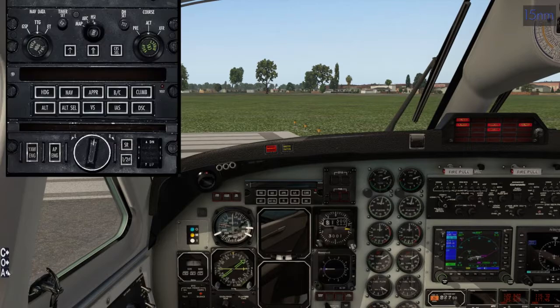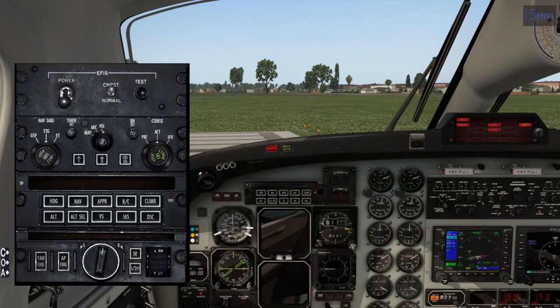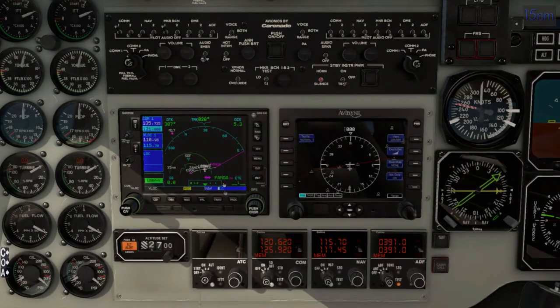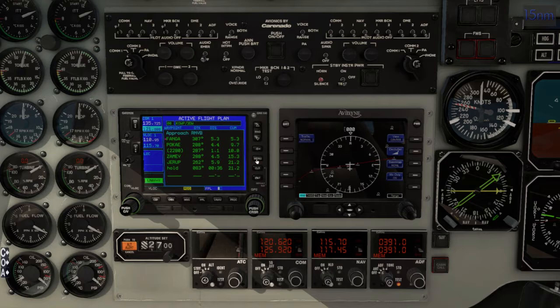What else are we going to do here? We're going to pull down the autopilot to turn on EFIS. And then we're going to get our flight plan going while people are finishing boarding. So flight plan, let's clear out this disaster from last time. And go here, hit enter, and there we go. Push the, whoop, no. Push cursor, there we go.